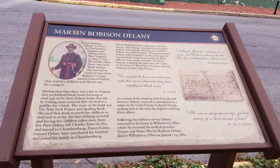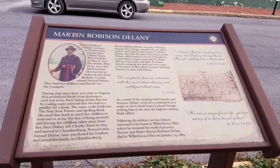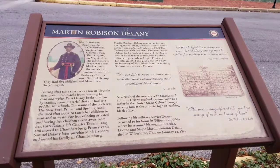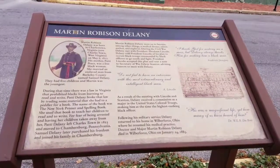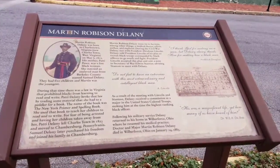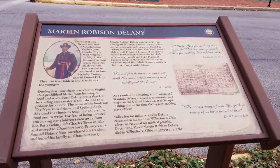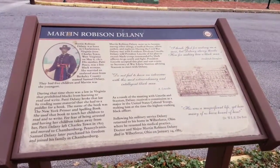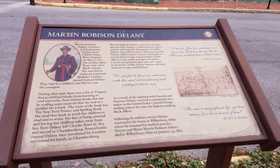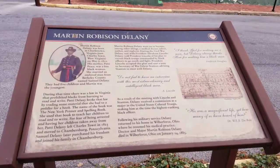Martin Robinson Delany was born in Charlestown, Virginia on May 6, 1812. His mother, Patty Peace, was a free black woman. She married an enslaved man from Berkeley County named Samuel Delany. They had 5 children, and Martin was the youngest. During that time, there was a law in Virginia that prohibited blacks from learning to read and write. Patty Delany broke that law by trading some material that she had to a peddler for a book. The name of the book was the New York Primer, or Premier, and Spelling Book. She used that book to teach her children to read and write.